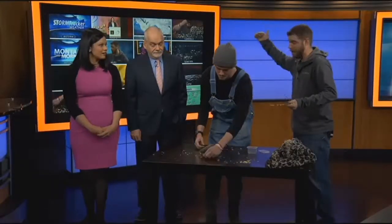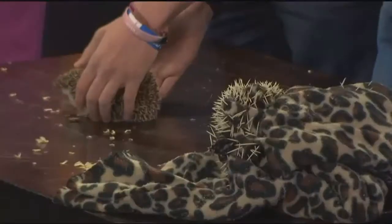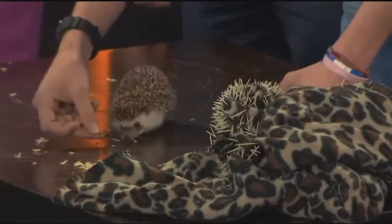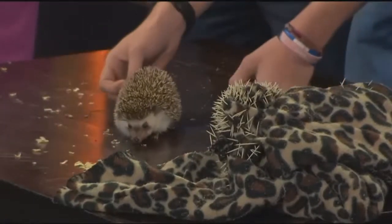So Northern Africa is where they're from. And the neat thing about these guys is they're actually, believe it or not, insectivores. So you see Will here. He is actually feeding them crickets this morning. So insectivore meaning primarily bugs, insects, those types of things. It's just a cool word, too. It's just a cool word, insectivore, exactly.